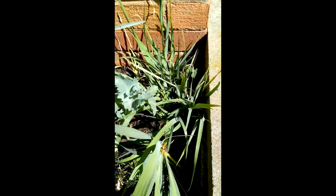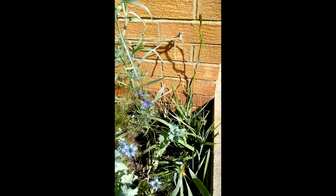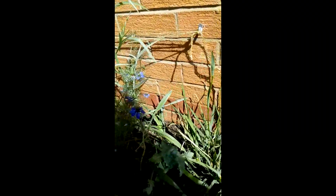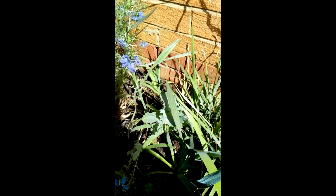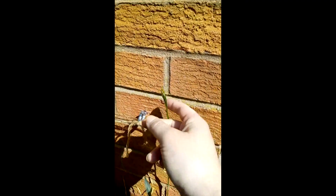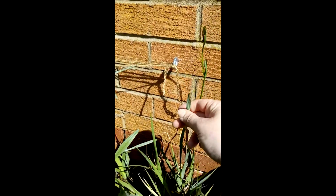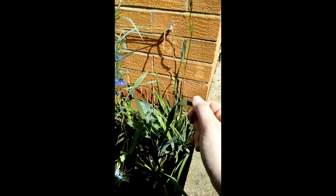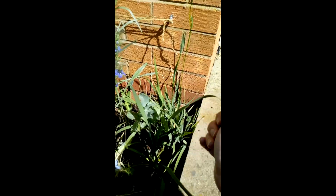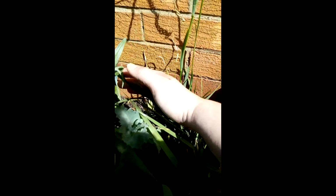Up here we have some rare stuff that I can't pronounce at all, but this is the first year it's been out, grown from seed, and I'm really pleased. Looks like flowers are incoming, and one reason why I'm really chuffed with this is because last year it looked like nothing was going to happen. There was no germination, no nothing. This year we've got something.